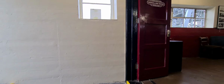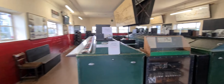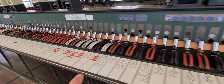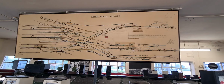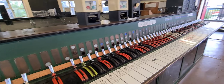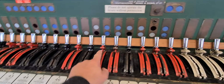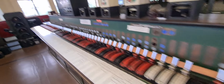Got up here then. Signalling room. Oh, wow, it's a big proper one. All these little mini levers and everything. Crewe North Junction. How do you remember what all these levers are for? I know it tells you, but you gotta be quick to go, right, that one, that one, that one.